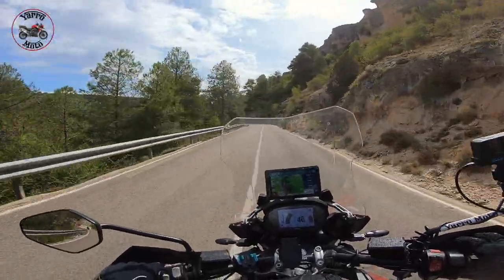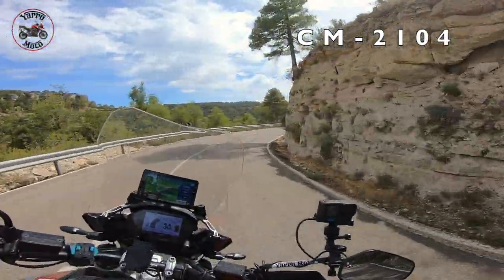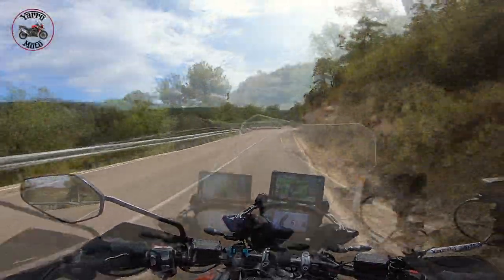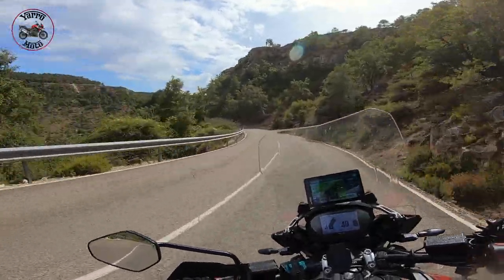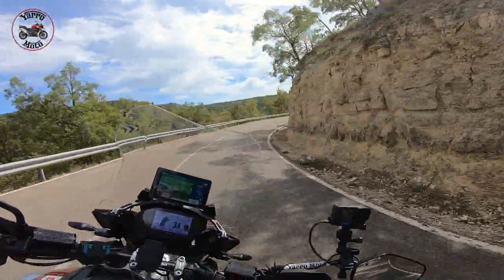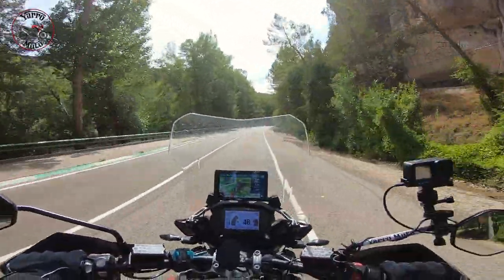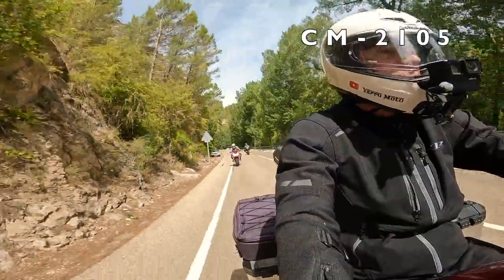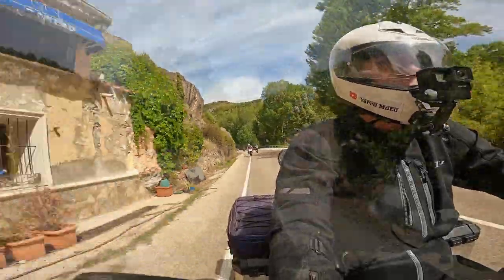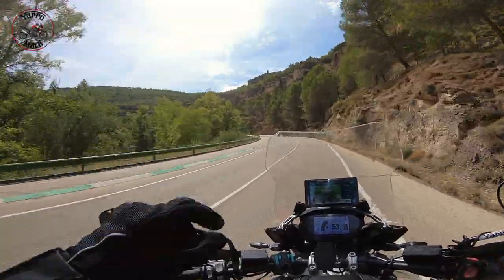So this is a bit closer to the Parador, still on the CM2104. We've got a bit of a gorge going on here. The last 5 kilometres as we approach along the CM2105. I thought I'd film this as much as I can, give you an idea of the approach. This is the gorge that it's sitting, or part of the gorge it's sitting. Very pretty, where one of the rivers runs down the side of the road here.